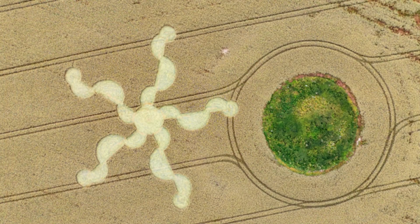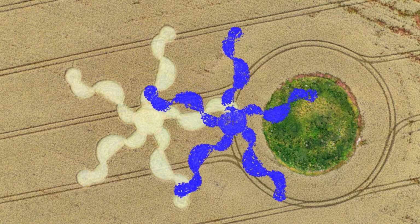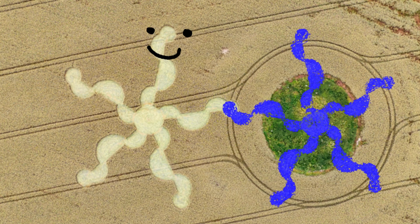What do you think? Is this message geometric proof for the authenticity of the Stonehenge Pentagram as a true crop circle?